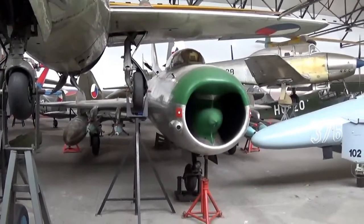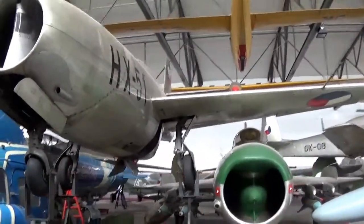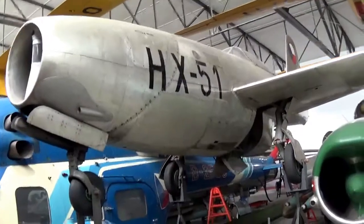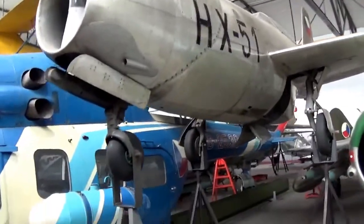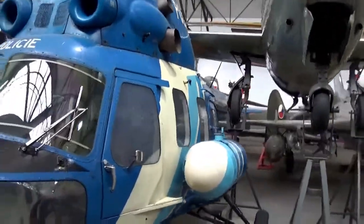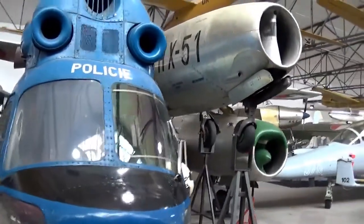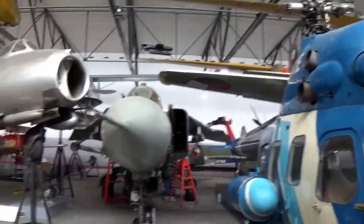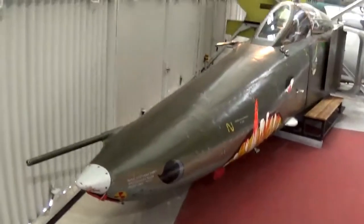So here we have a MiG-19 and a Yak-23. Again, MiG-19 is very common. I think there's about 8 or 9 on display here. We'll see a few later outside. That's a Mi-2. Again, there's a few of them. This is a police one. And MiG-23. And a MiG-27 cockpit.